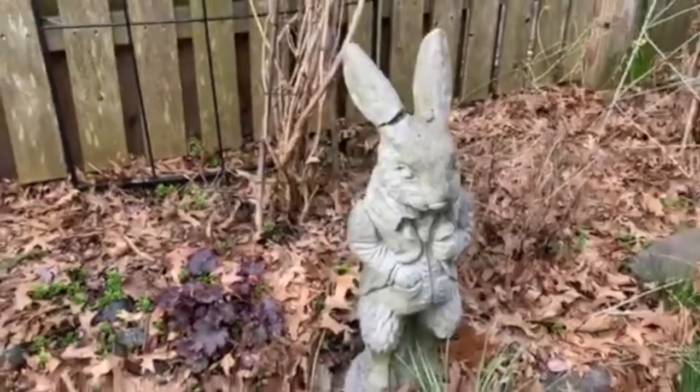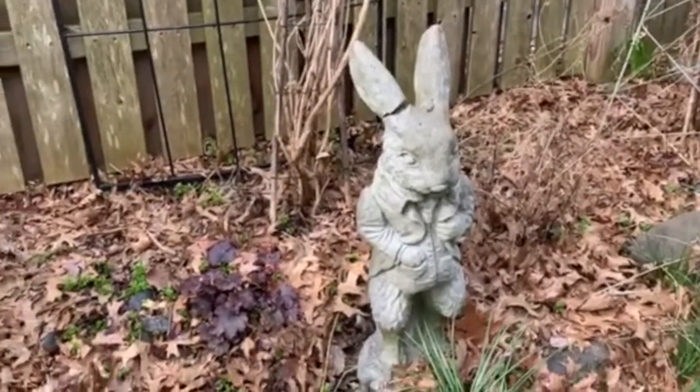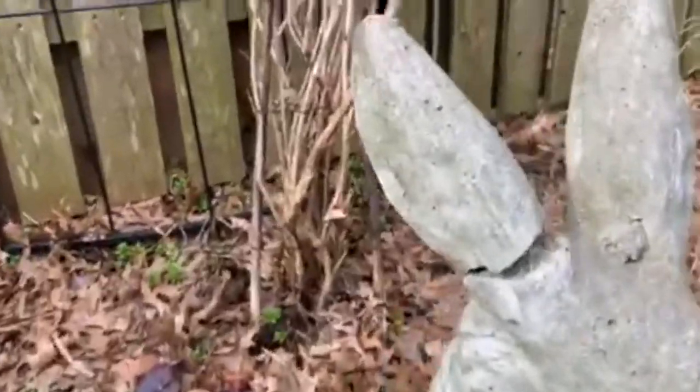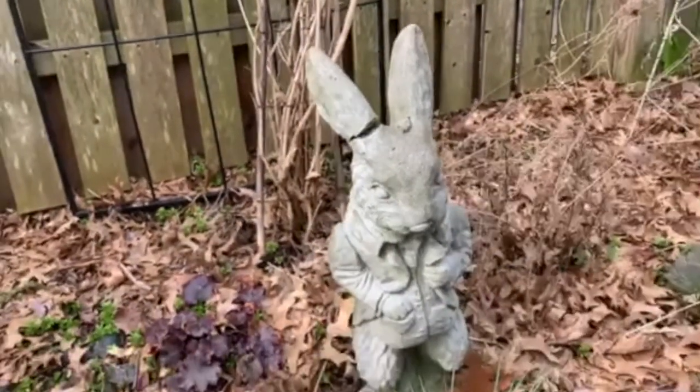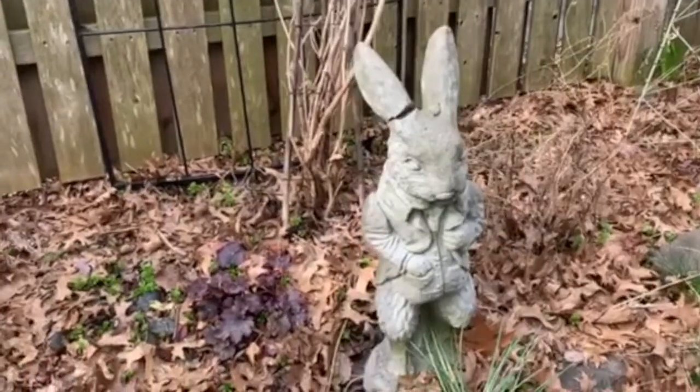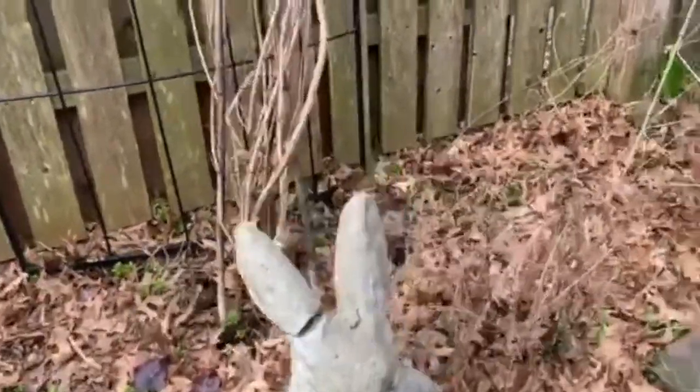And here's my garden rabbit. You can see he's got a little broken ear. When my dog was a puppy, he knocked him over and his ear broke, but I like him like that. It reminds me of my dog.